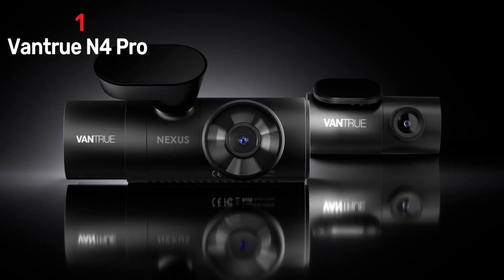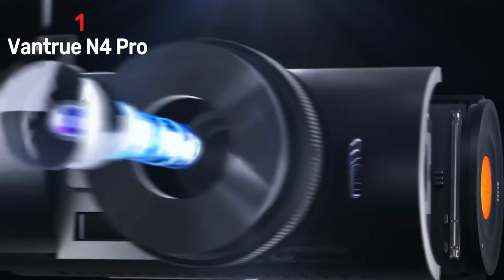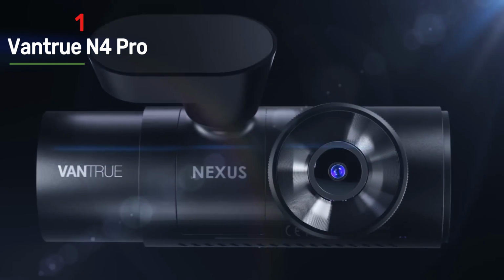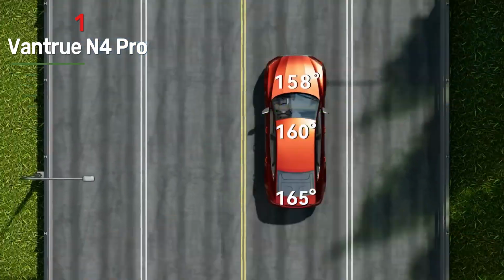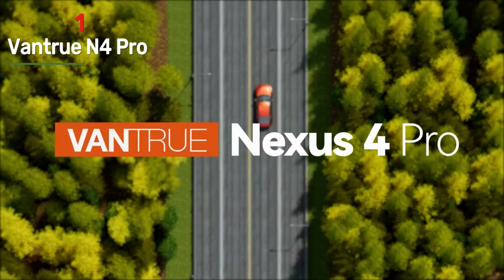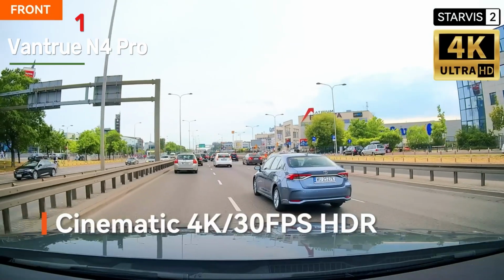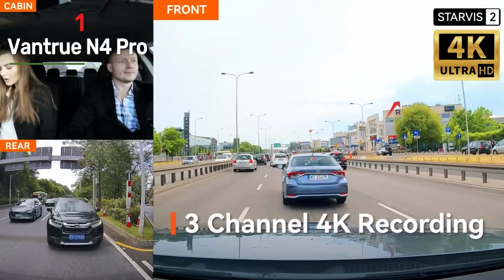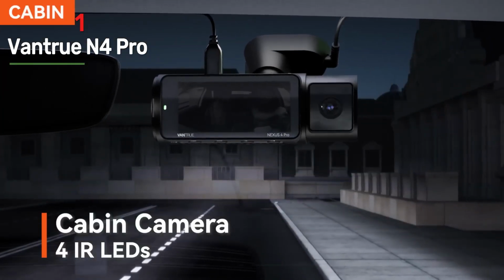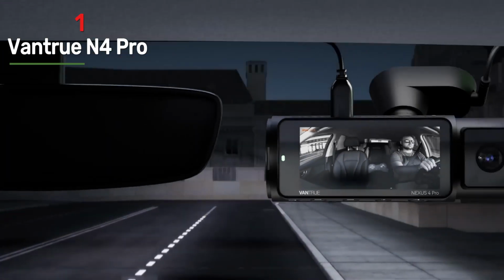Discover why the Vantrue N4 Pro 3-channel dashcam is a must-have for drivers seeking top-tier protection. Equipped with Sony Starvis 2 IMX678 sensors, it delivers 4K Ultra HD 3840 by 2160 for the front camera and 1080p Full HD for both rear and interior cameras, ensuring comprehensive coverage with cinematic quality. Key technologies like PlatePix and 4K HDR guarantee precise license plate recognition and clear footage, even in low light. This ensures vital details are captured for solid evidence in accidents or disputes.